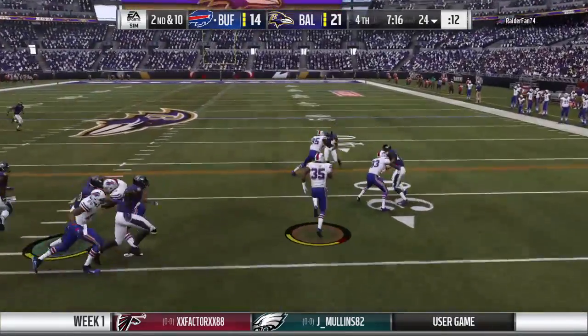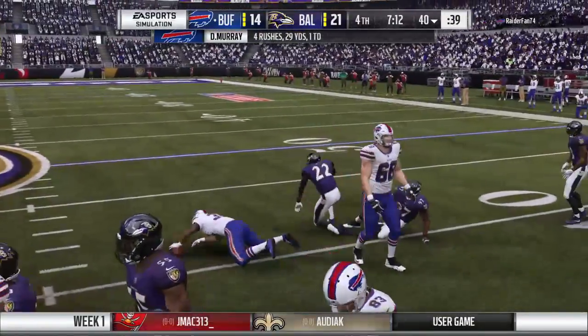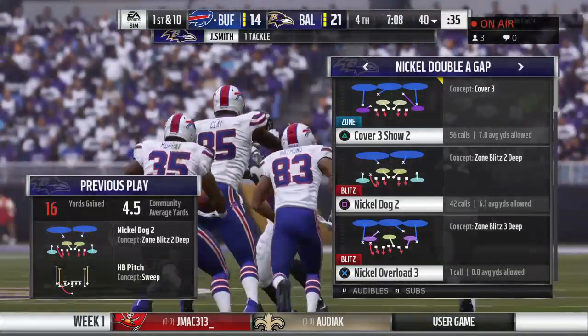They go with Murray again. And down he goes, but he takes it up to the 40. 16 yards there, and the Bills have a 1st down.